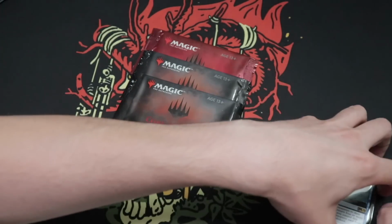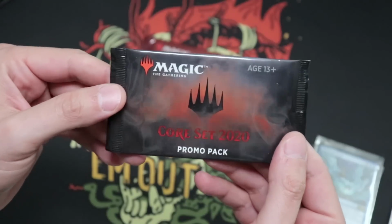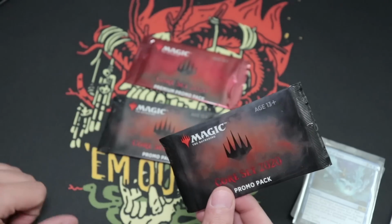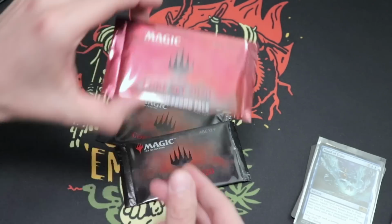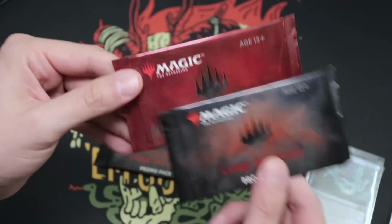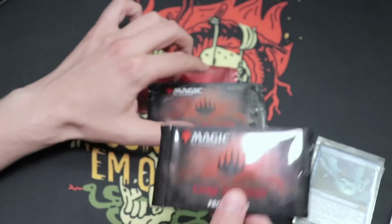Dope. So promo packs, like I said, you're going to get for in-store events depending on what your LGS decides to do. Regular promo packs, you're getting four cards. No guaranteed foils. I don't know if you can or cannot get foils in these packs. However, you're getting four guaranteed foils in the premium promo pack. With both of these, I've seen a few openings already, and people are opening alternate art planeswalkers.